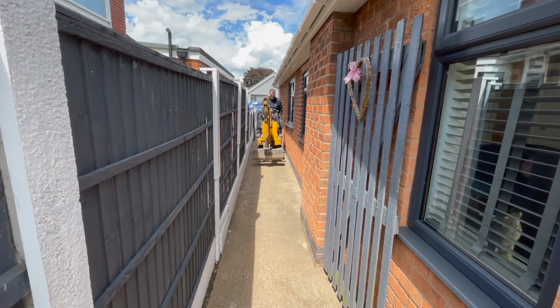Let's get this van loaded up with all the tools we need for this job. So there we have it, guys. The van is getting loaded.